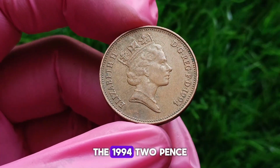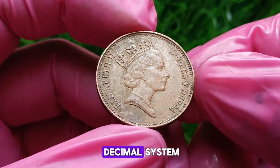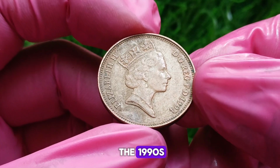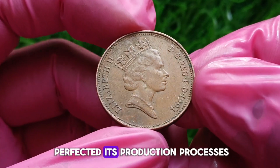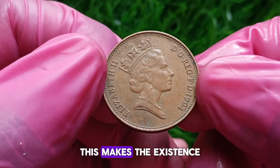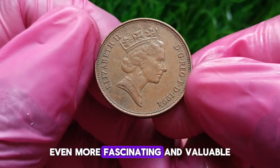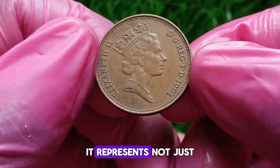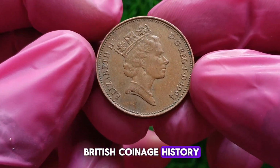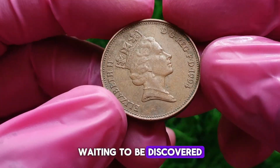The 1994 2p no mint mark coin was built to be part of the standard decimal system introduced in 1971. By the 1990s, the Royal Mint had perfected its production processes, making errors quite rare. This makes the existence of a no mint mark coin from this year even more fascinating and valuable. It represents not just a simple minting mistake, but a piece of British coinage history, quietly passed from pocket to pocket, waiting to be discovered.